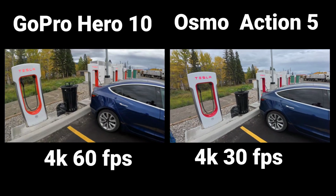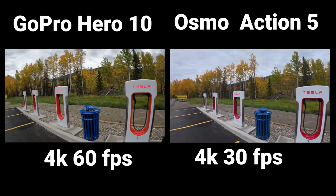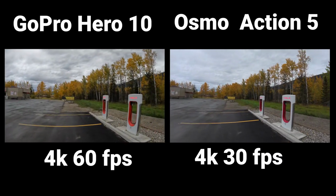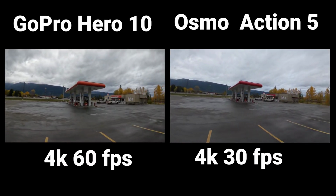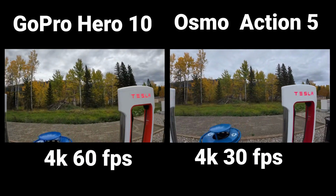All right, we're here in McBride, recording with the DJI Osmo Action 5 Pro as well as the GoPro Hero 10. See what kind of motion blur we get when we move around these trees.